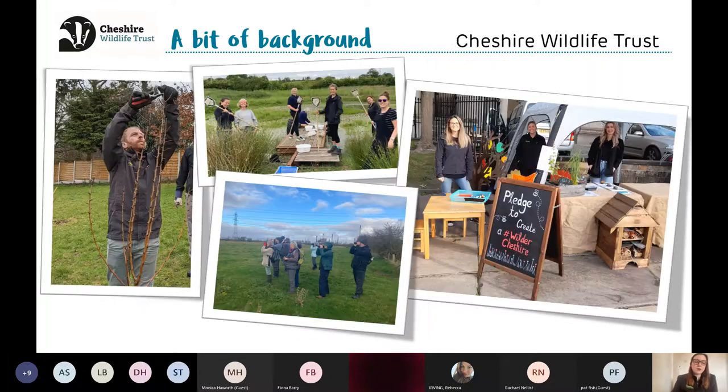A little bit about Cheshire Wildlife Trust. We're the county's leading conservation charity. We make space for local wildlife that is enjoyed and valued by all. We own and manage nature reserves, and we work in partnership with landowners and local authorities to promote nature's recovery, as well as nature-based solutions to local, national and global problems. We work with local communities, helping everyone do more for nature where they live, from getting people outdoors and feeling better to protecting their local wild spaces.